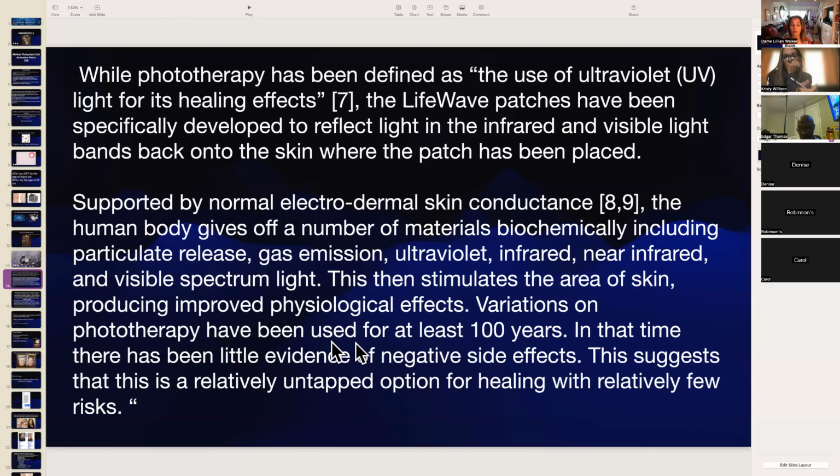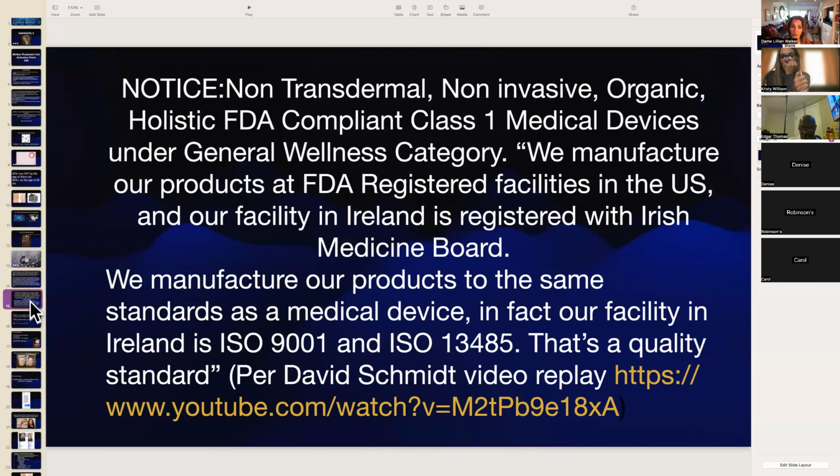Variations on phototherapy have been used for at least 100 years. In that time, there's been little evidence of any negative side effects. So this suggests that this is a relatively untapped option for healing with relatively few risks. So I want people to notice that these are non-transdermal patches. What does non-transdermal mean? Nothing transfers into the dermis. Dermis is skin.